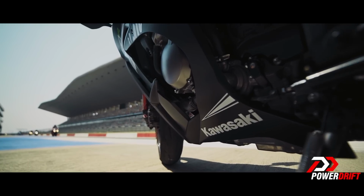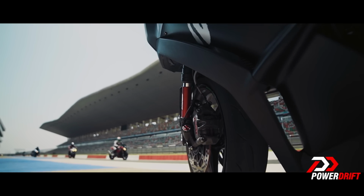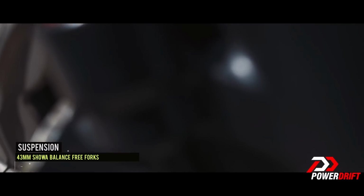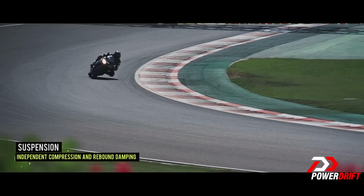The last piece of the puzzle which makes the riding experience on this that much better is obviously the Showa balance-free forks. You could clearly see how they have played such a vital role in the success of Tom Sykes and Jonathan Rea in the 2015 season.